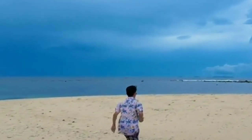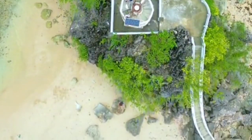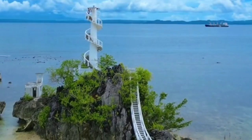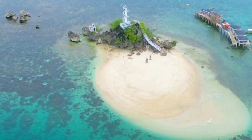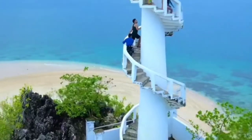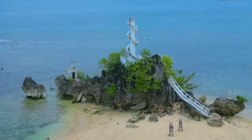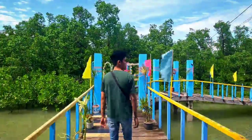So this time, first, I'm going to show you one of the most amazing islands in Claver, the Kabujuan Islet. One of its main attractions, which makes it unique, is the unfinished lighthouse rising above the foliage of the island. You can even go to the top of the lighthouse, but such a task is not easy because the stairs are still unfinished and somehow hard to climb.